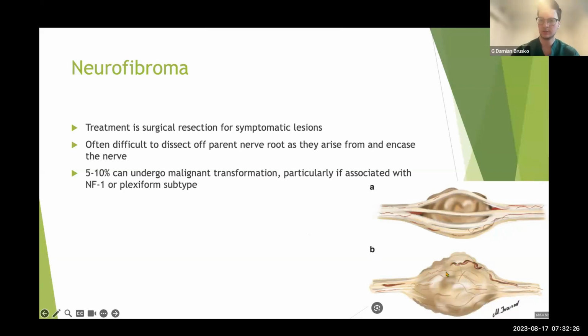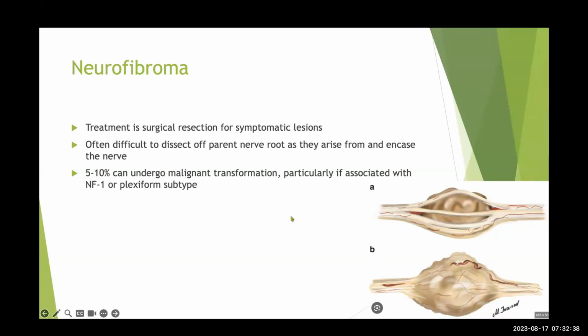It's often very difficult. You can see there's no real plane. It essentially is part of the nerve, whereas the schwannomas tend to grow and displace the surrounding fascicles of the nerve as they grow out from the Schwann cell itself, not from the actual nerve tissue. You can see that on B, axons are going through the tumor.